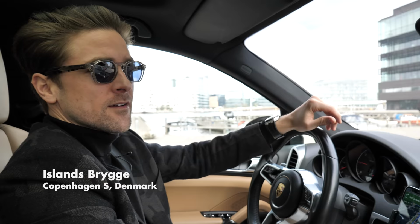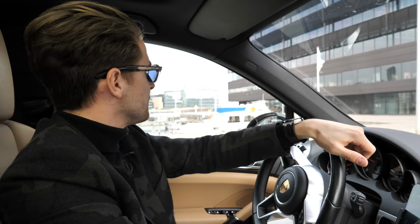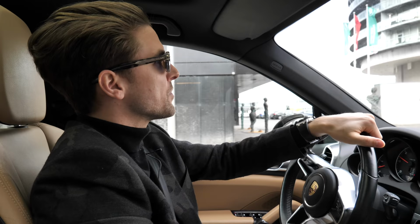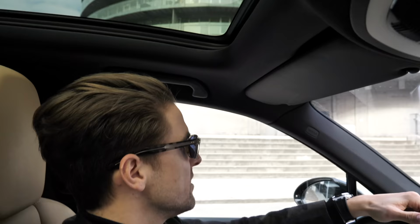And while we're driving, this is my hood. It's Islandsbrygge in Copenhagen and I just love this part of the city. Because we have the sea, the canals, right to the left hand here. And we also have some modern architecture. You can see here, we have Gemini. It's a twin tower building.